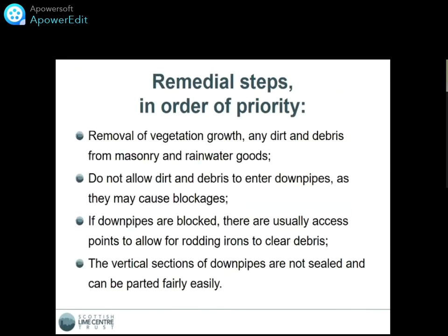So remedial steps in order of priority. Removal of vegetation growth is paramount. Any dirt and debris from masonry and rainwater goods. If you're clearing out gutters, don't allow the dirt and debris to enter downpipes, as that might cause blockages. If the downpipes are blocked, there are usually access points to allow for rodding irons to clear debris. The vertical sections of downpipes aren't sealed. They simply fit into each other and can be parted fairly easily.